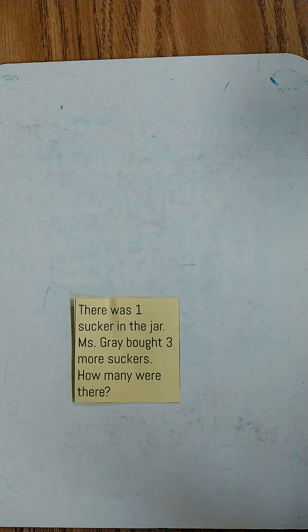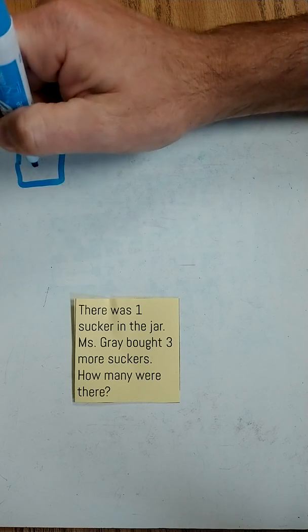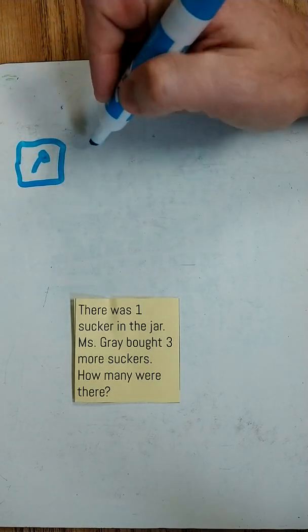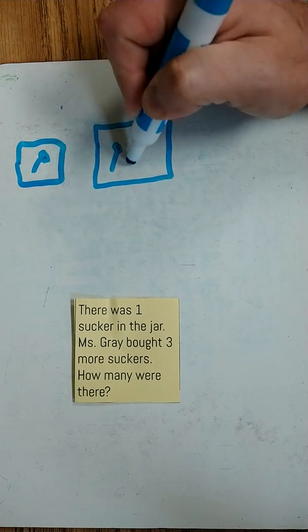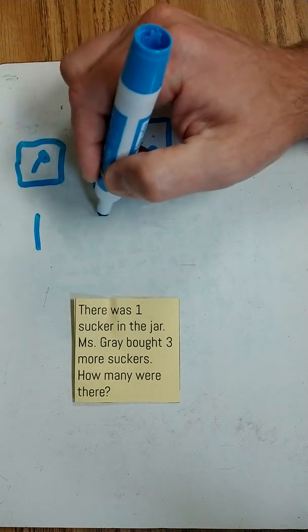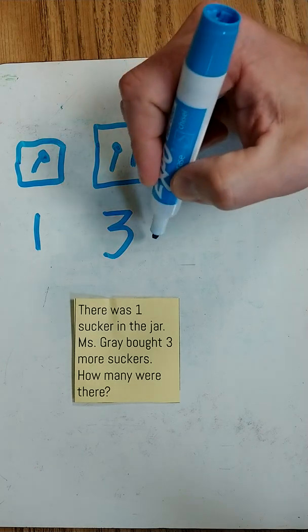So let's draw the jar. Draw the jar with 1 sucker. Mrs. Gray brought 3 more suckers. Let's draw another jar with 3 more suckers. 1, 2, 3. So we have 1 and 3. How many were there altogether? How many were there in all?